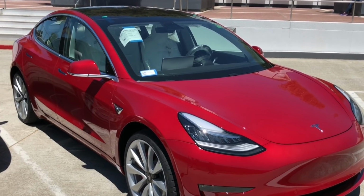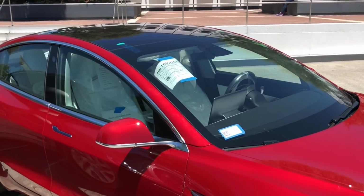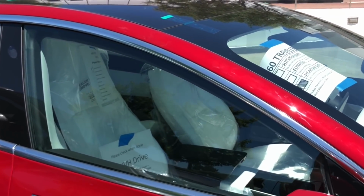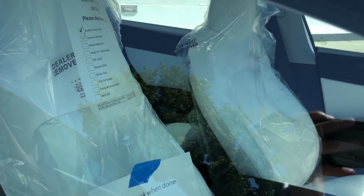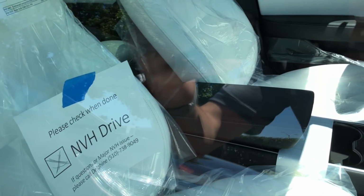So I was headed back to my rental car and I saw this. It was over by the main entrance, not near the normal entrance, and it's an all-wheel drive performance Model 3. There are very few out there in the wild, and this one's literally parked in the lot waiting for me to come over and take a short video of it.